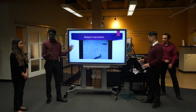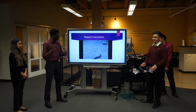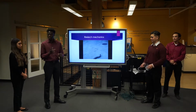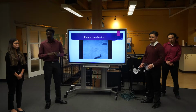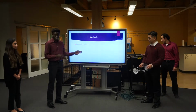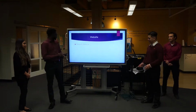This is just a demonstration of how a snake bot works. It's pretty similar to our product, but the one difference is that the head has a claw feature on it to be able to grab pins, and it also has a camera installed in it, so you can see and maneuver the robot. Unfortunately, our GIF is not working right now, but hopefully your imagination gets there.